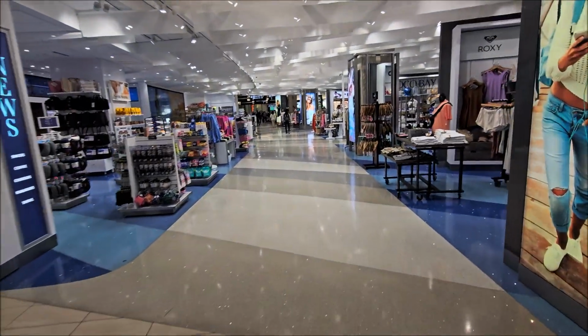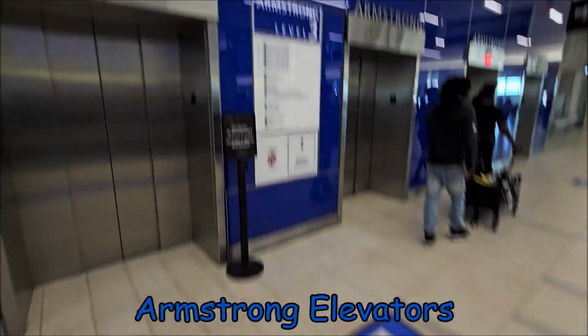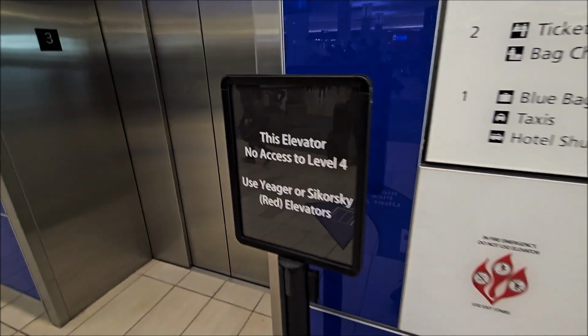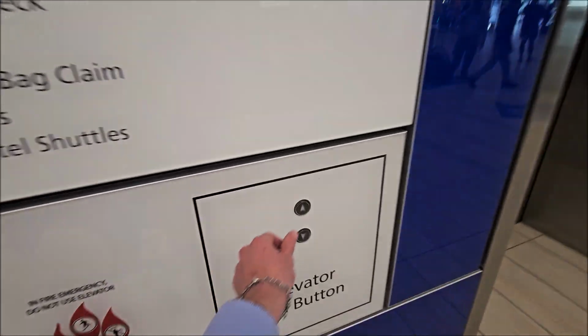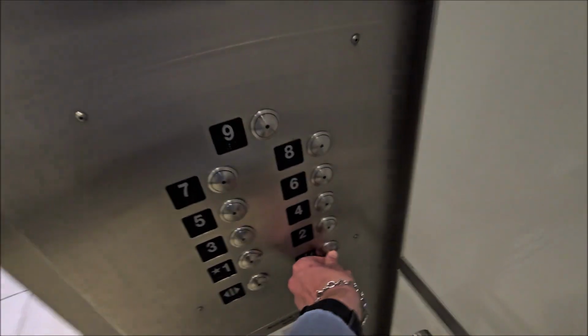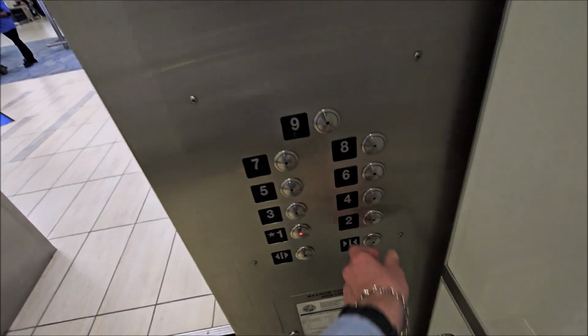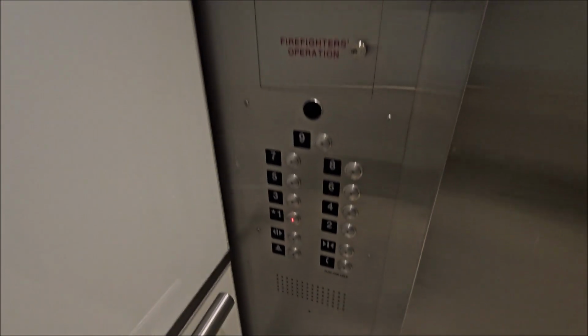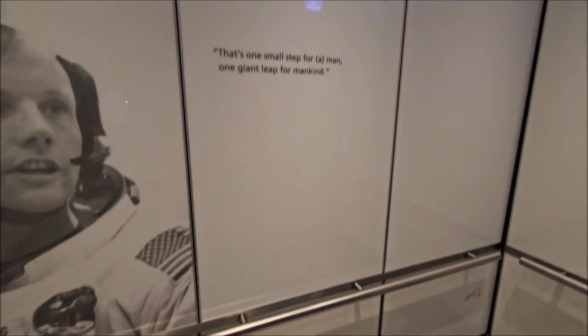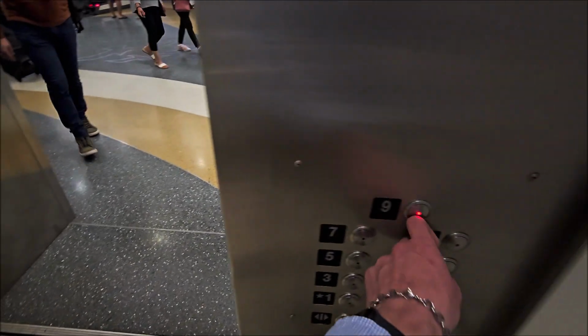Alright, one more bank in the main terminal. These are the Armstrong Elevators. These ones, like the Earhart, say no access to level 4. These ones didn't say going up or going down. Going down. Neil Armstrong. Level 1, baggage claim and ground transportation.